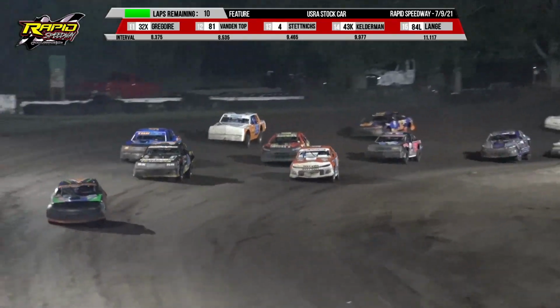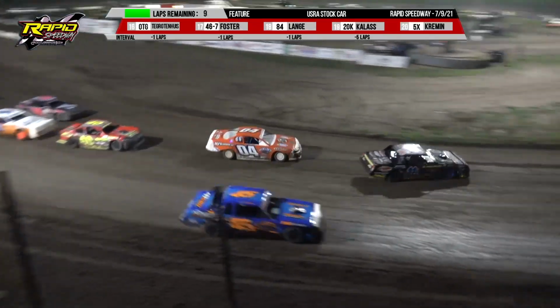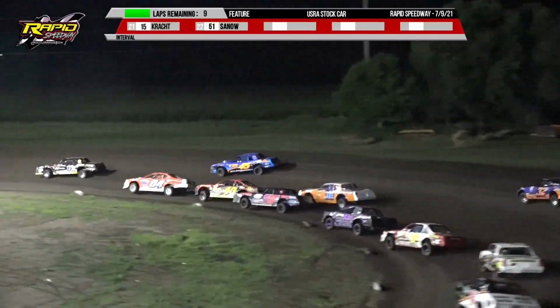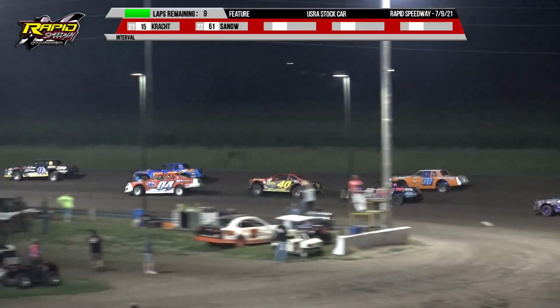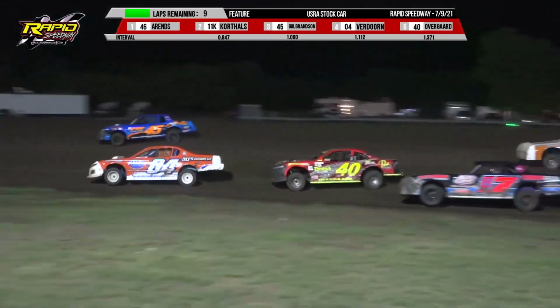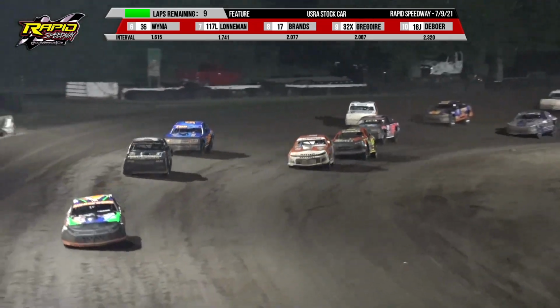Aaron's your race leader. Will pass halfway this time by. And halfway, Colton Aaron's with the race lead. Darren Cordles, Roger Verdorn, Dustin Galbranson in the 45, and Scott Overgaard, your top 5. Galbranson looking to make his way into the top 3, working on Roger Verdorn on the top side as Aaron's continues to lead.